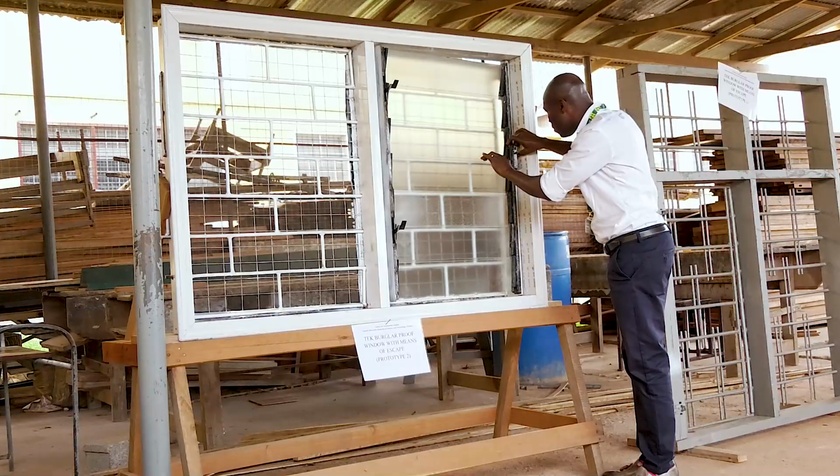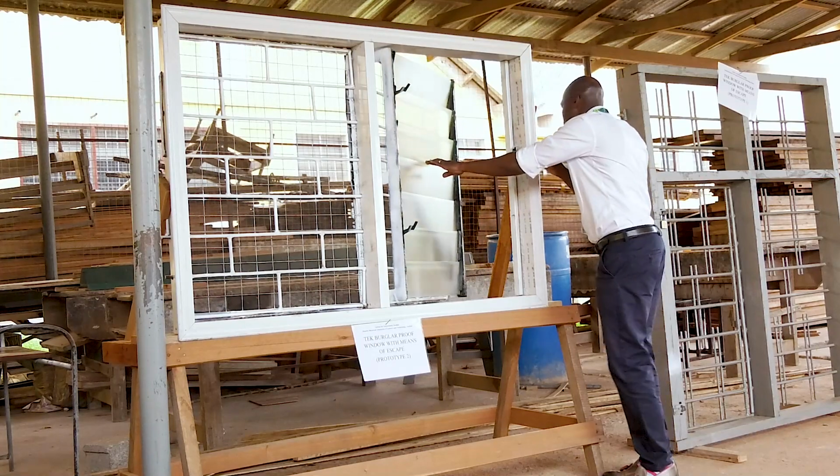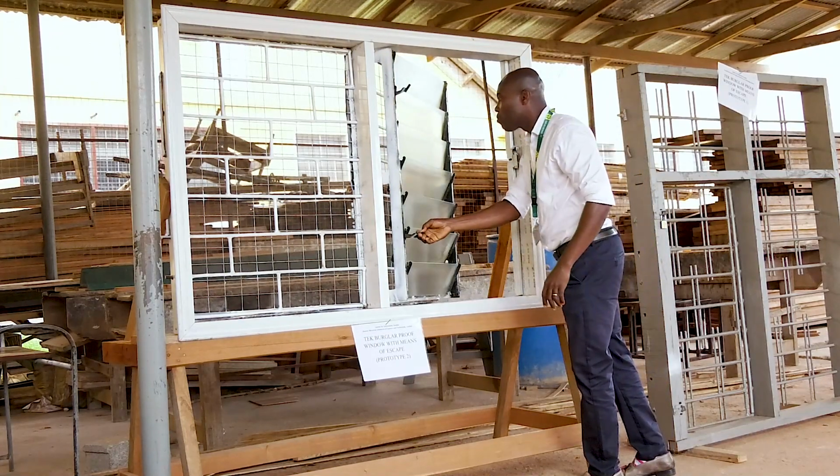In terms of security, the system has been built in such a way that it gives you maximum security. For example, the current one we have at the workshop is a button system. You press it and then the whole compartment opens. However, we can customize it depending on what the customer wants, and additional security features can be introduced to enhance the opening of the compartment to ensure easy escape in case of fire outbreak.